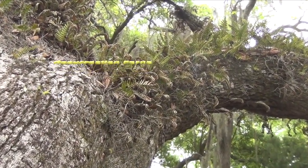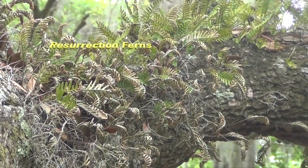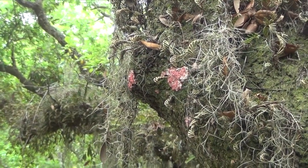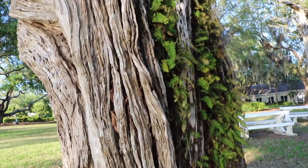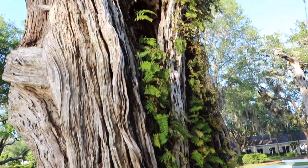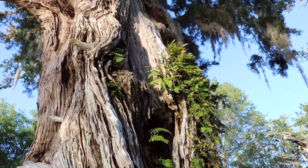Resurrection ferns are another one of my favorite epiphytes. They look pretty dead when they haven't had water, but give them some rain or give them some water out of the garden hose and they turn green and lush, just like the water of Christ, who is living water, will do to our lives.